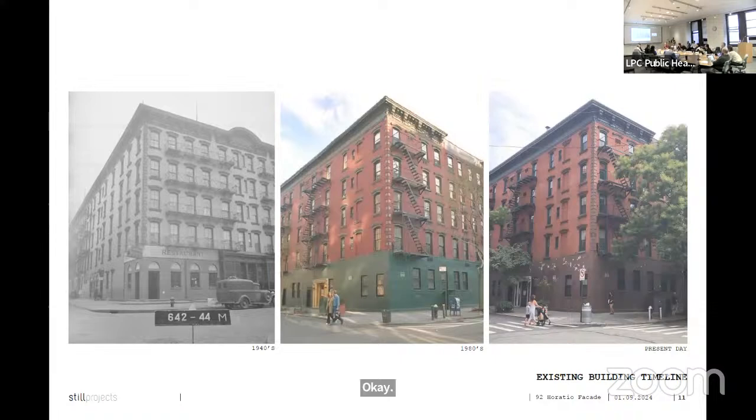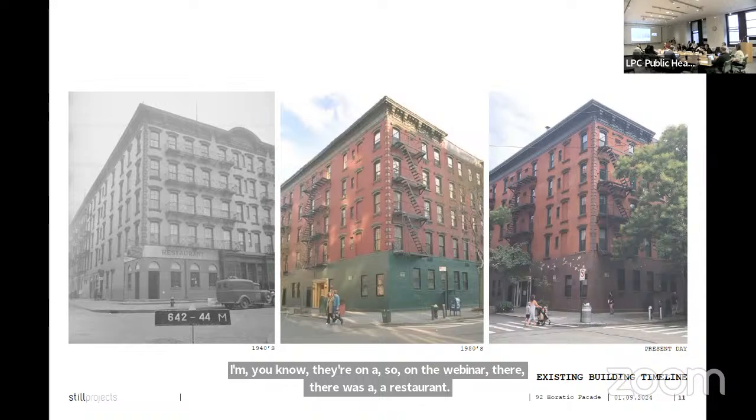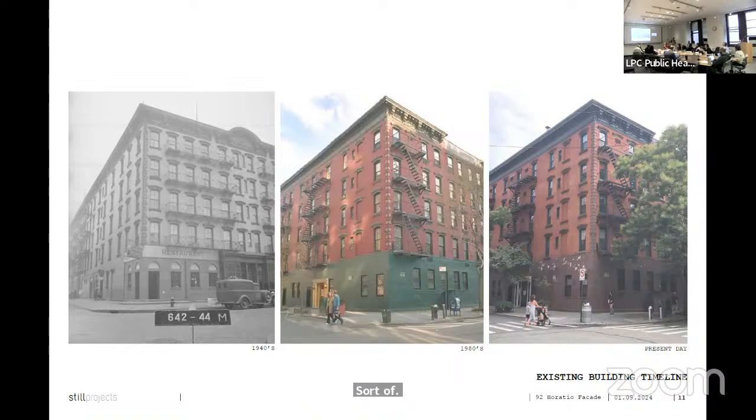Which windows are on the short or something? No, they're on the neighbor's building. Several neighbors. So on the leftmost photo was a restaurant that had sort of faux arches above their openings. Different openings, slightly different, right. Okay, I think we have the chronology, right?